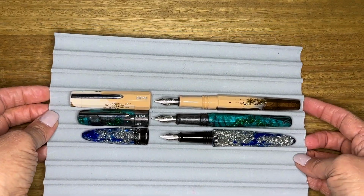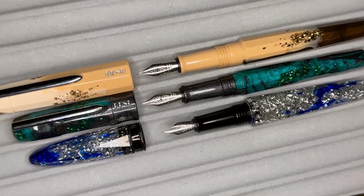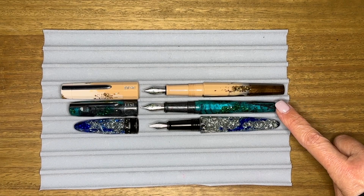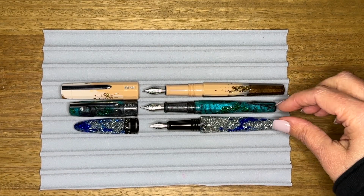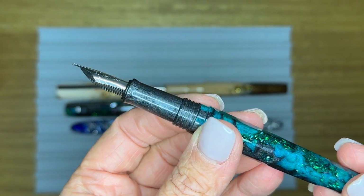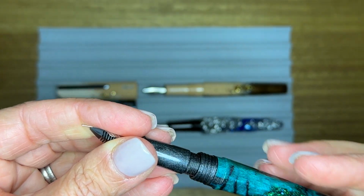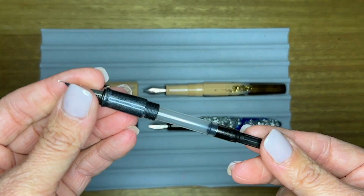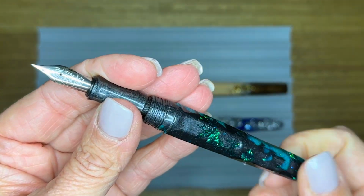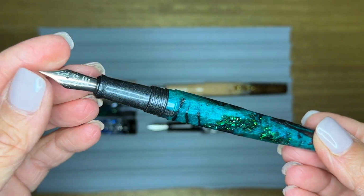Let me just bring this up higher so you can see some of the detail here. So pretty. I feel like the gray background works better than the brown in this lighting. So both the Talisman and the Euphoria have a Schmidt number 6 steel nib. This is a medium nib. These are also cartridge converter fills, and it does come with a cartridge, which is really nice. So super user-friendly, and I always find that these are such nice writers. I think that BENU is really underrated. And for $77 is what I paid for this.